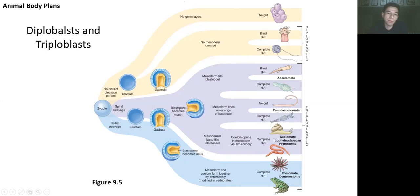However, some animals don't form any germ layers because they don't go through gastrulation. And in that case, there are no germ layers that are formed. The entire body is just formed out of the blastula, and the only phylum that exemplifies that strategy is phylum Porifera, the sponges.